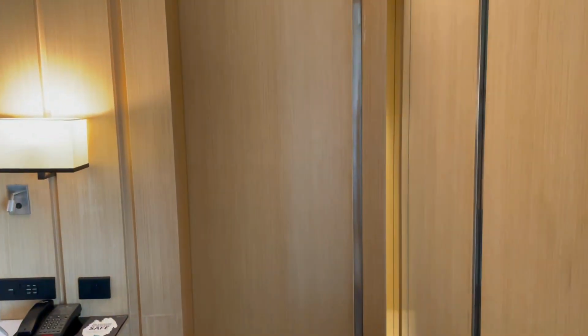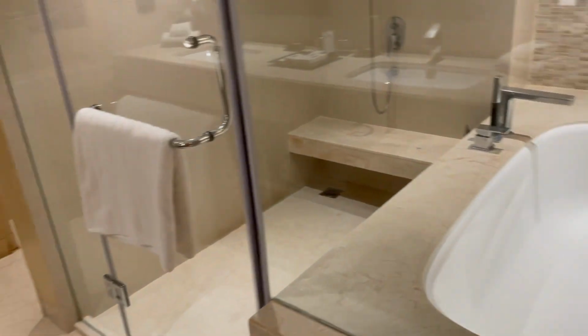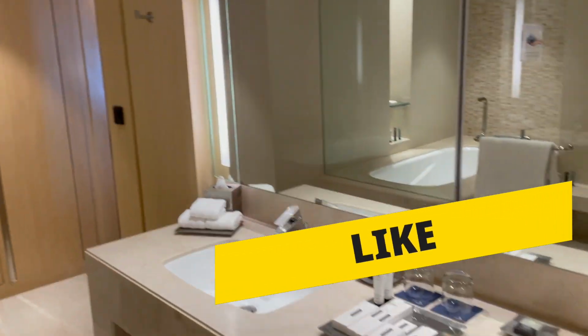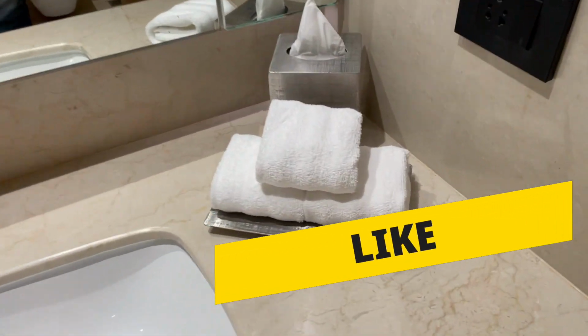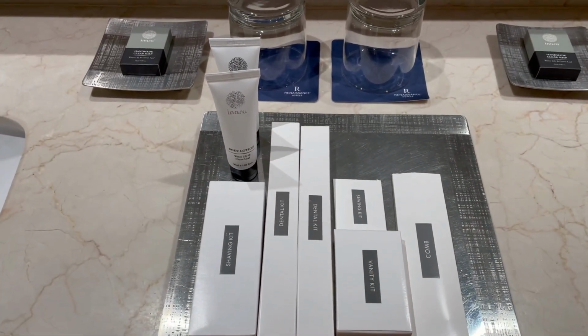It has to be the washroom, guys. Oh, it's massive. Have a look at this. 2 wash basins, a bathtub, again a mini closet here. This is the washroom. Look at the size of this one, guys. Isn't it just too good? Towels, hair dryer, the whole dental kit and creams.